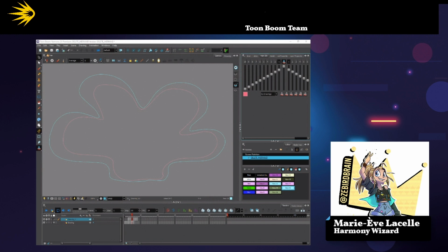I think that's it for that tool. Yeah, it's a pretty useful tool to do your effects with. And I thought I would share it today.